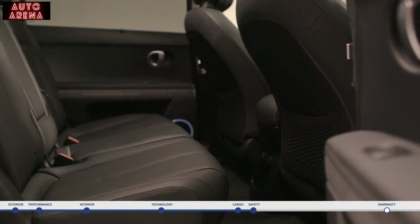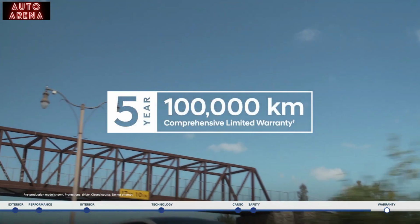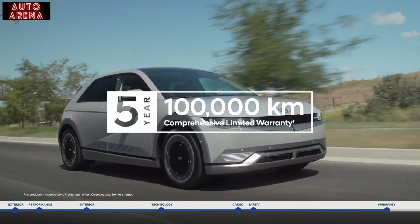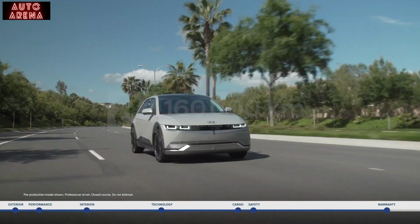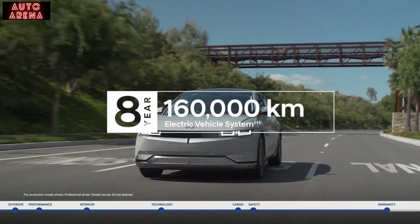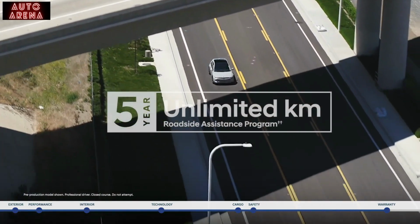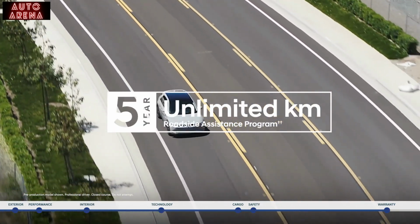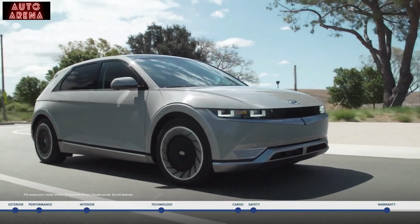We are proud to back the quality of the Ioniq 5 with a 5-year, 100,000-kilometer comprehensive limited warranty and 8-year, 160,000-kilometer electric vehicle system warranty. Plus, enjoy added peace of mind with our 5-year, unlimited kilometer roadside assistance program.